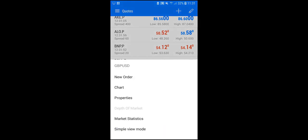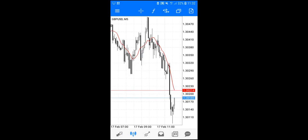In this instance, we can click on pound against the US dollar here, and this opens up some other functionality to open up a new order, open a chart, look at the properties of the market or market statistics. If we click on chart, this will open up a chart of pound against US dollar, as we can see here. And we have some different functions at the top.